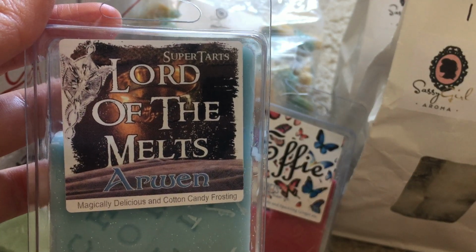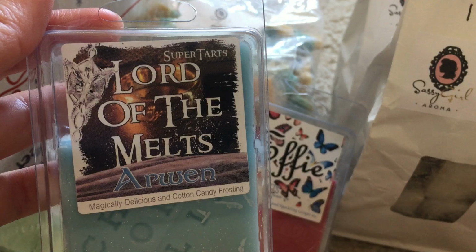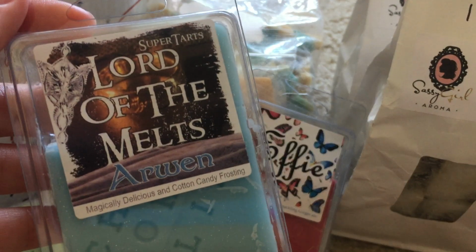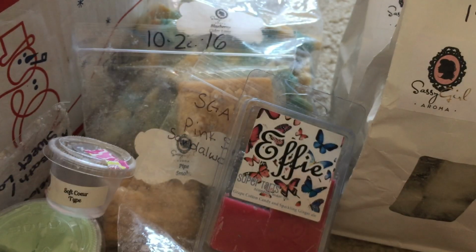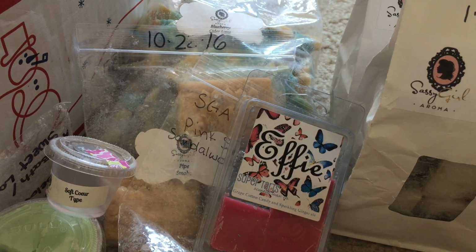I'm not sure. Or maybe I can try it downstairs. It'll do better, I don't know. But love the scent on warm. It was so good, but it just didn't last long, and it didn't have the strongest throw. I just want to eat this. It smells so good, though.